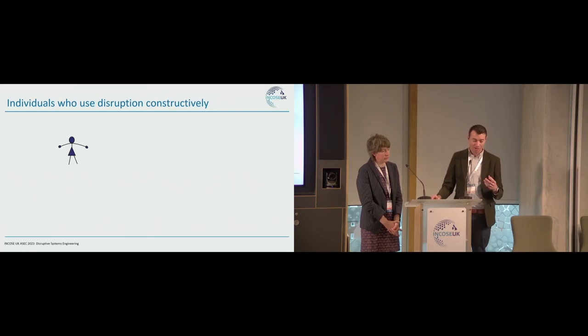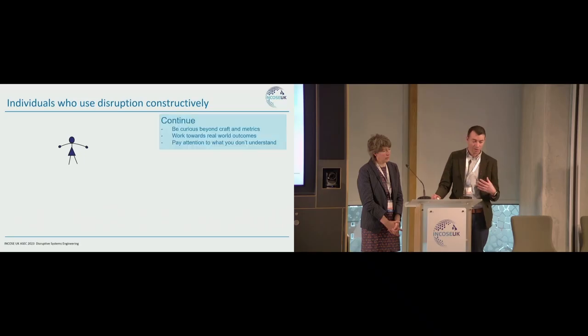And if we look at each of those levels in the context of what Kate was going through, the continuation mode, and assessing when you need to do assessment and then when you need to actually go into disruption, we can think about some things we should be doing as individuals to make sure we're heading towards our goals. So it's being curious beyond our immediate scope, beyond our craft and metrics, looking ahead of us, looking upstream and downstream of us on either side. It's making sure we're working towards those real world outcomes for the project. And it's paying attention to what we don't understand. And again, that's what we don't understand about our stakeholders, what we don't understand about the technology we might be dealing with, or some of our interfaces, or whatever that might be.